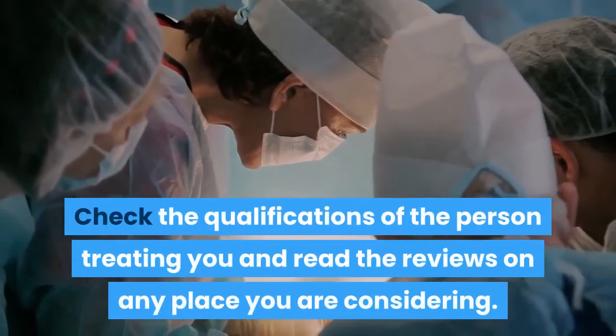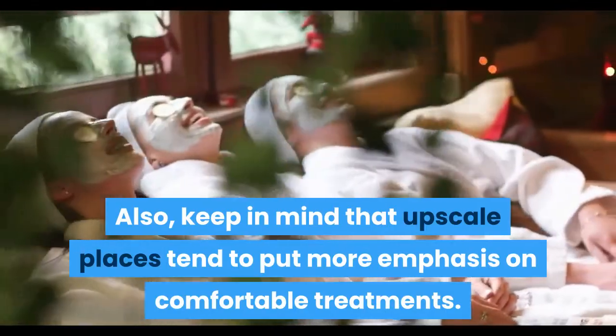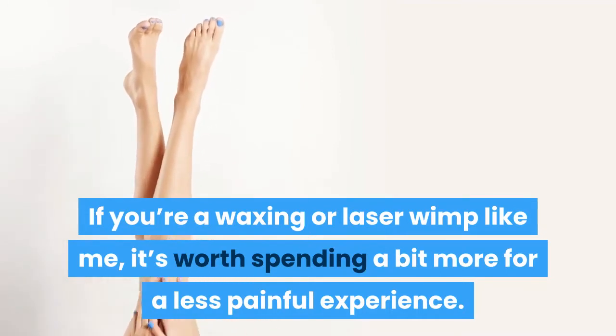Check the qualifications of the person treating you and read the reviews on any place you're considering. Yelp is your friend. Also, keep in mind that upscale places tend to put more emphasis on comfortable treatments. If you're a waxing or laser wimp like me, it's worth spending a bit more for a less painful experience.